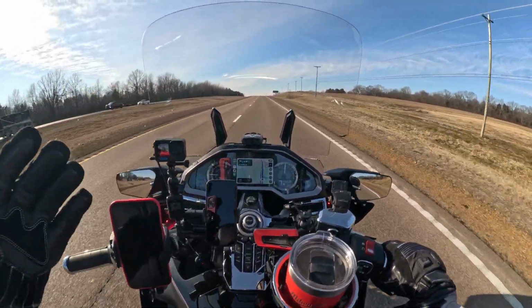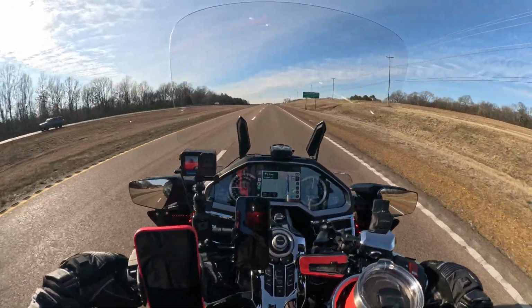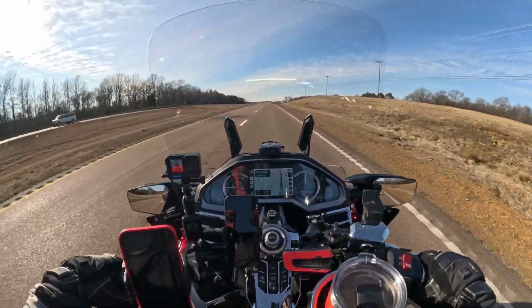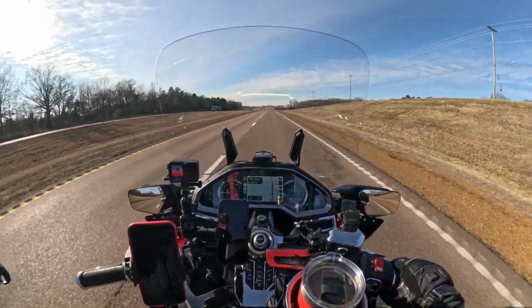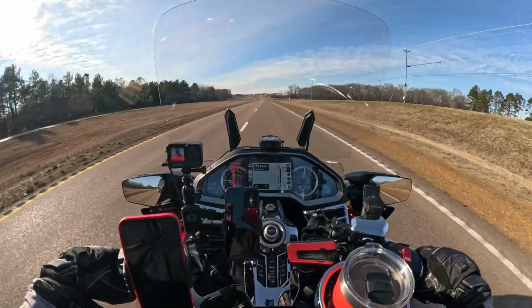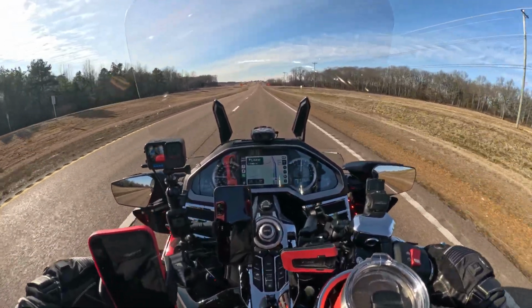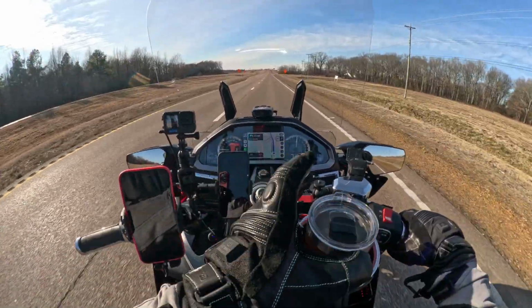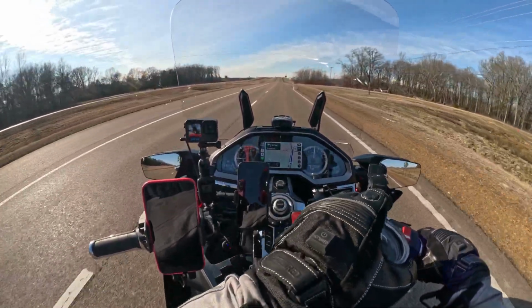The average rider wouldn't be out here riding in 25-degree weather. It's cold out, but I'm dressed properly, man. I have on the right gear, and I'm having a heat wave right now, even though it's 25 degrees out on the Honda Goldwing. I have my coffee in the cup. Got to keep me some hot coffee on my handlebars.